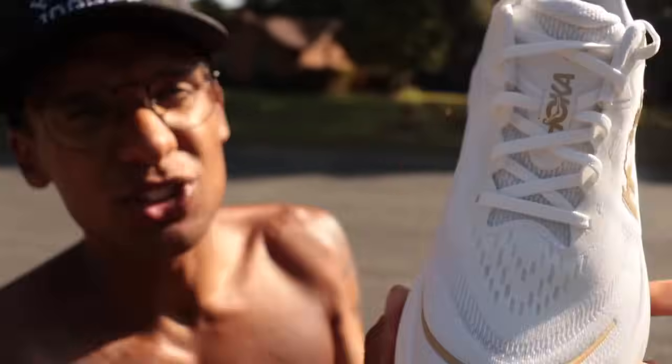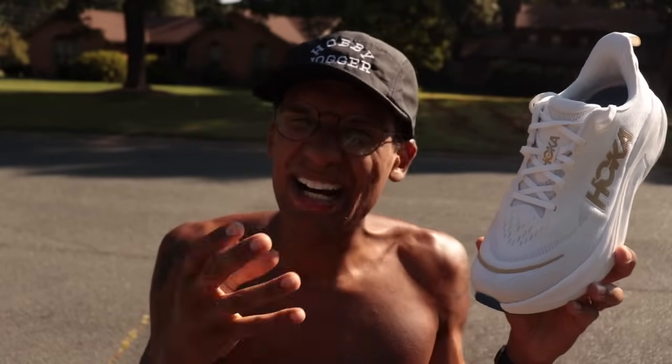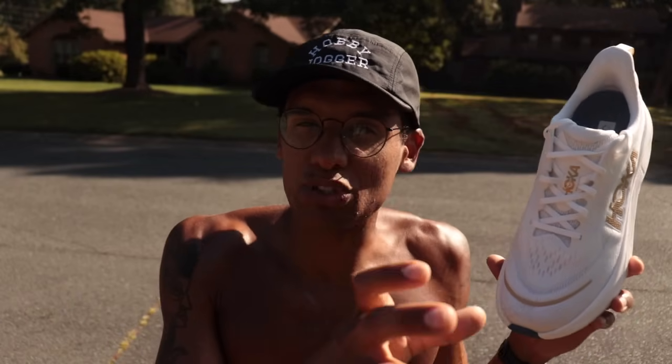It has some nice bounce. No, it's not the same compound that's in the Mach 6. I can tell you that right now. It has a little bit of a crunchier feel, almost a tiny bit Superblast-y, this shoe is. It's not as lightweight, but it gives me some of that Superblast feel. What I didn't like with the Superblast, it felt that I had to run a certain pace to get the most out of it. I don't feel that in the shoe.